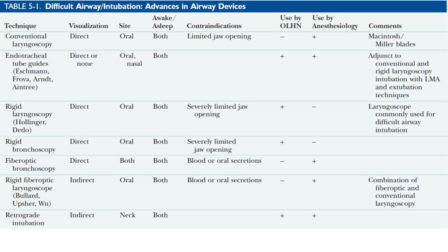Progressing to more exotic techniques, conventional laryngoscopy is typically used by anesthesiologists, but endotracheal tube guides may be used by either specialist. Rigid laryngoscopy using the Hollinger laryngoscope or the Dedo laryngoscope are typically used by otolaryngologists. And from the textbook I can tell you that it is labeled as the laryngoscope commonly used for difficult airway intubation.